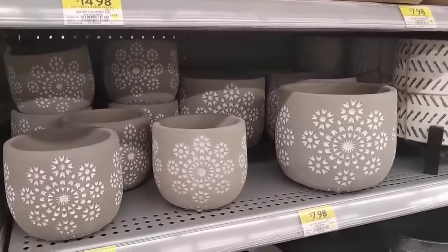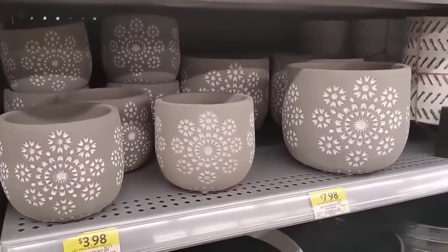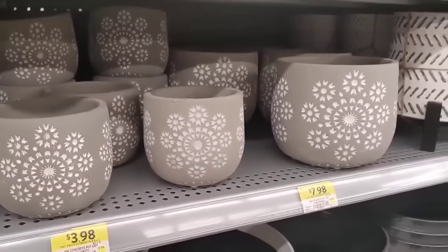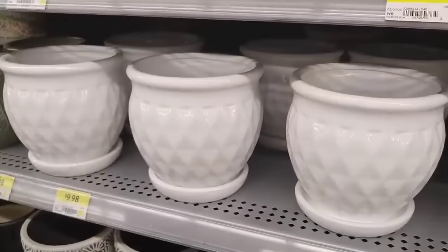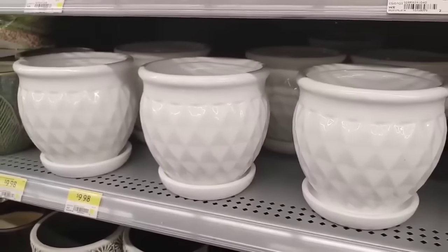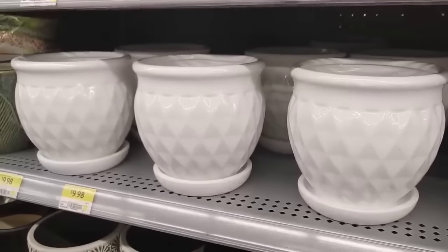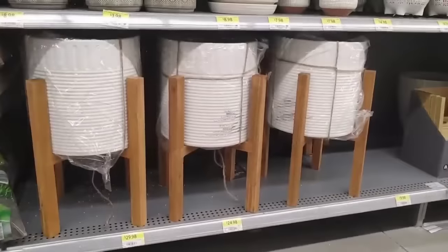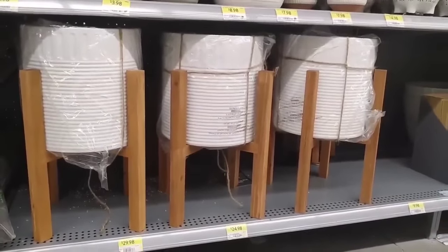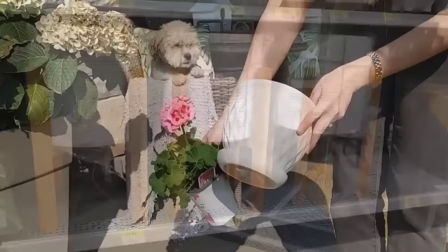I also love these gray ones with the white detailing, and the small ones were only $3.98, the larger $7.98, which was such a good price. But I did end up picking up this white one. I love that it has drainage because I hate when the water just builds and it has nowhere to go. But I was also really tempted to get these gorgeous planters, so I may be back for these also.